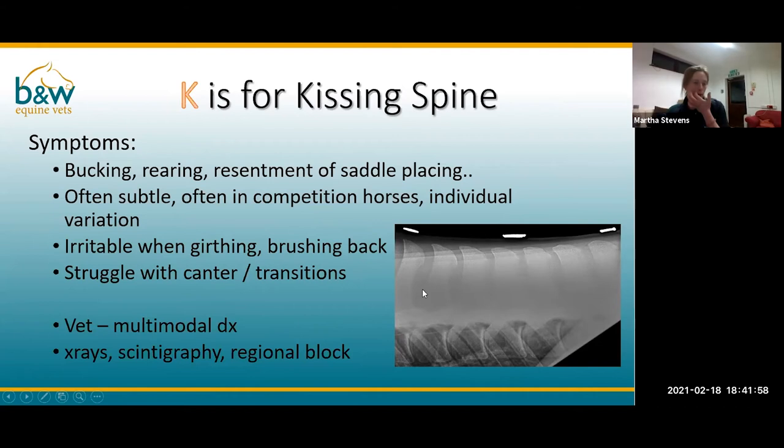The most common signs we'll see would be bucking, rearing, resentment of saddle placement, lacking in muscle. So if you've got a horse that you feel is doing all the exercises where they should be building muscle in their back, but they're just not, that can be an indication of it. And it can actually be quite subtle. You can see it in a lot of competition horses. Eventing horses are a classic for this. And you know, there's a lot of individual variation.